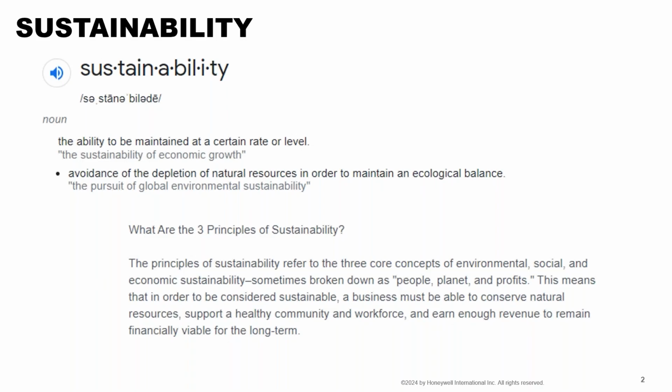Here are a couple of more formal definitions of sustainability. The first one is the ability to be maintained at a certain rate or level. The second one, avoidance of the depletion of natural resources in order to maintain an ecological balance. So slightly different takes on sustainability. But if we zoom out a little bit and think of sustainability more holistically, there are three core concepts: environmental, social, and economic. Also sometimes referred to as people, planet, and profit.